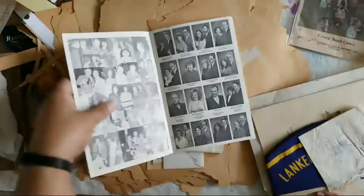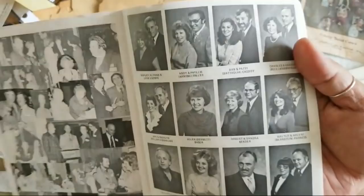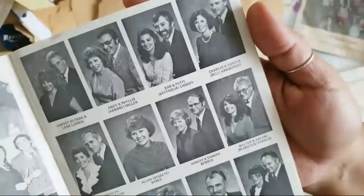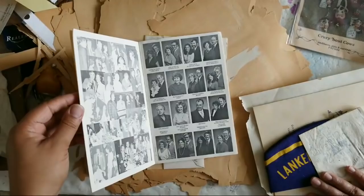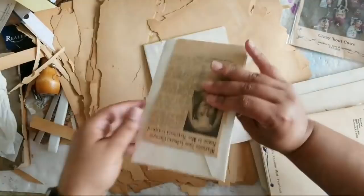Oh, here. Wow, she's pretty. Let me hold it up. There she goes. There's our Arlene. So pretty. There she is. Okay. Sorry, I had to find that. No, it's not extra work. I'm glad that we were able to see it.